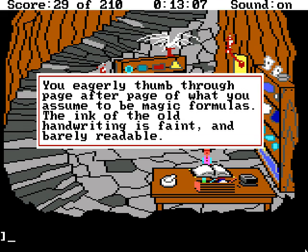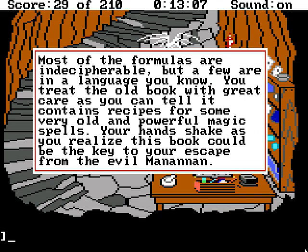You eagerly thumb through page after page of what you assume to be magic formulas. The ink of the old handwriting is faint and barely readable. Most of the formulas are indecipherable, but a few are in a language you know. You treat the old book with great care, as you can tell it contains recipes for some very old and powerful magic spells. Your hands shake as you realize this book could be the key to your escape from the evil Manannan.